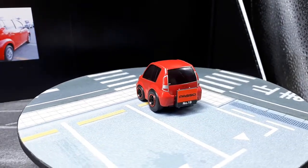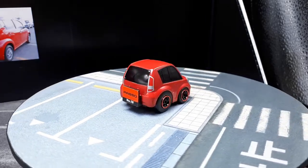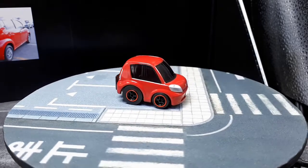So this time around I added some Hot Wheels Real Riders. They're an interesting black mid-center with red chrome on the lips. That's the way they were from Hot Wheels.